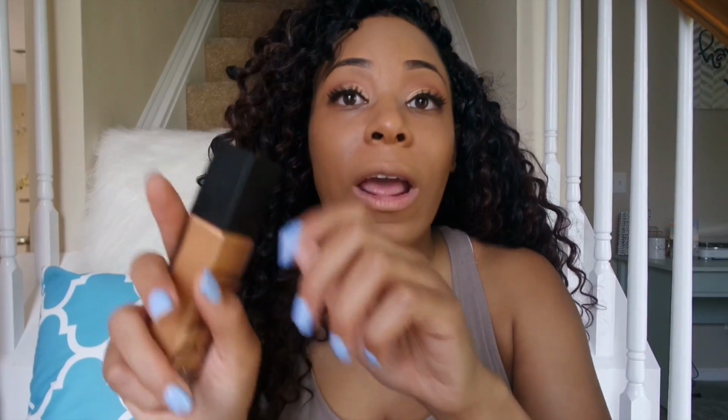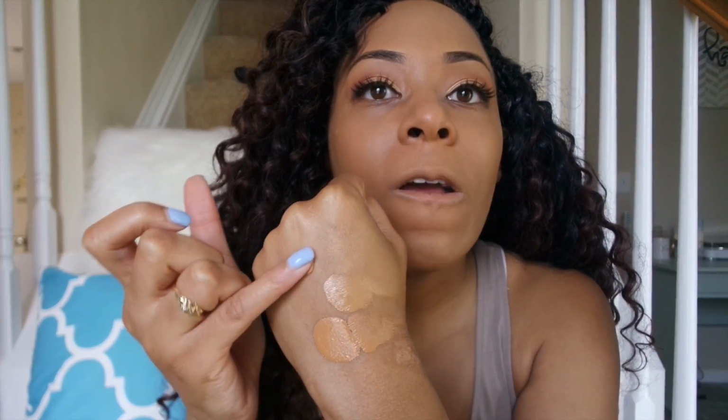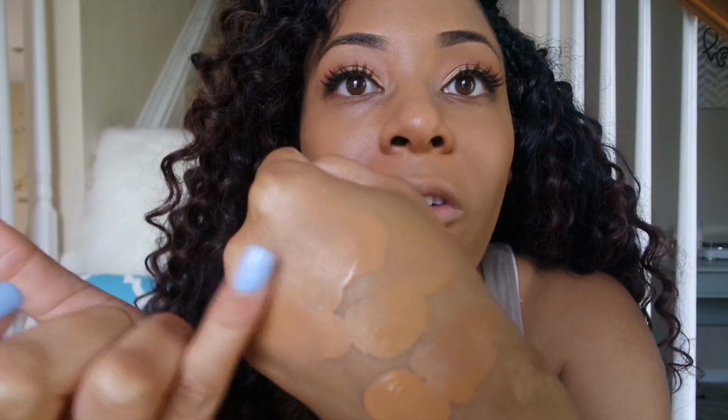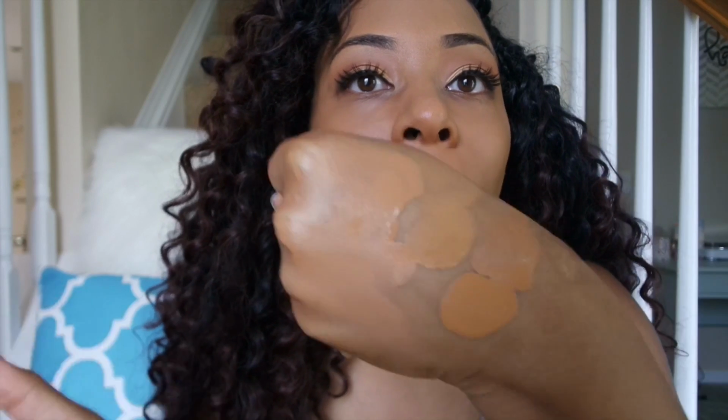But now that I have the Nars All Day Radiant, and I have that in the shade, like I said, I'm not going to even try to fool myself in thinking I can pronounce it. I have it in this shade. This is what this looks like. And as you guys can see, I just feel like overall, it's just way better. See how it's just sinking and melting into my skin? It's just an all around better shade match.